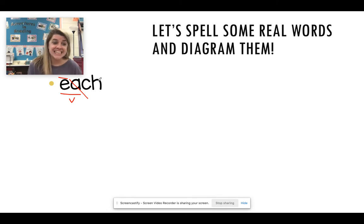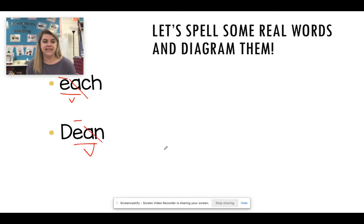Our next word is Dean. This is the name of a boy. So think about it. If it's the name of a boy, what are we supposed to be doing to the first letter? Dean. D-E-A-N. We hear D. Een. Okay? Vowel team.